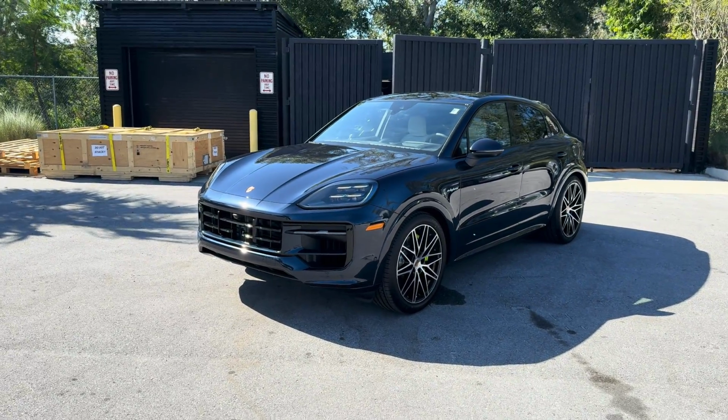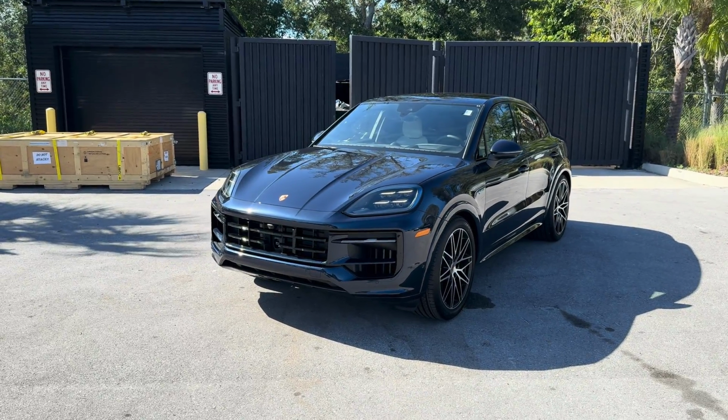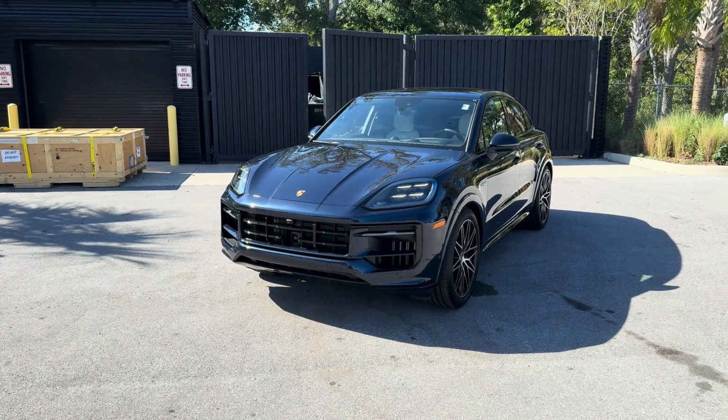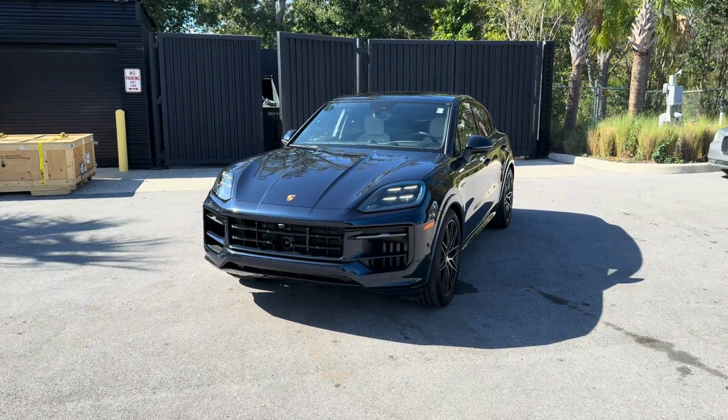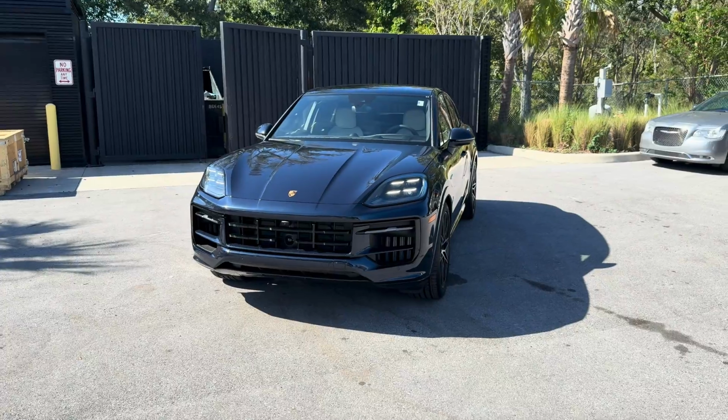For those of you guys who don't know, the Cayenne has been Porsche's luxury performance SUV since 2003. The third generation Cayenne that you see here has been with us since 2019, sharing a platform with some serious names such as the Audi Q7 or the Q8 for the coupe that we have here, as well as the Bentley Bentayga and Lamborghini Urus.